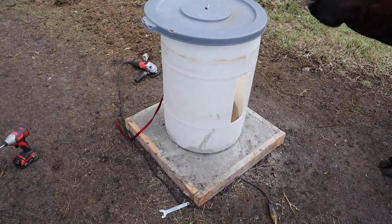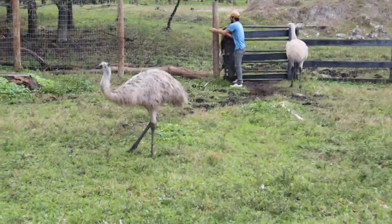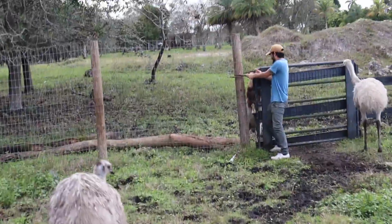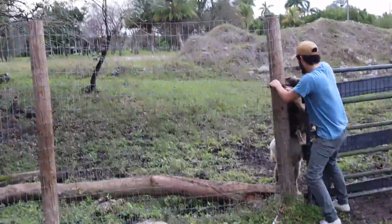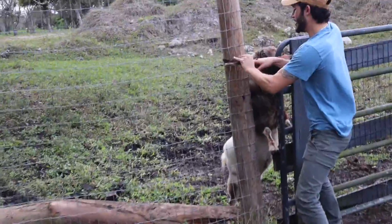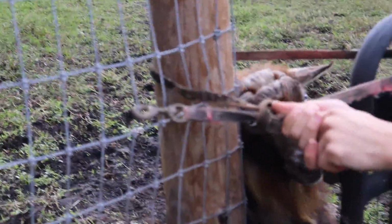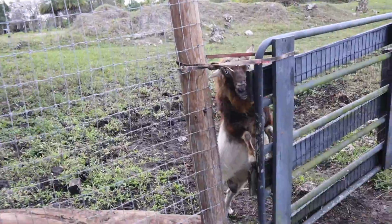Woo! So when I'm doing this over here, Dylan's fighting Captain. Can't control him. God damn, bro. What's happening, bro? This damn goat, bro. See, when you guys have intact animals, they're absolutely insane. And look at Captain. He knows what I'm trying to do. He knows I'm locking his ass out. Oh my god. Stay! Stay!